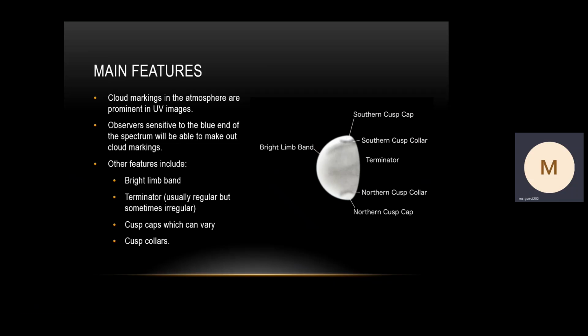I don't know how well you can see at the back, but these regions covering the poles are quite bright. They're not static. In fact, these are very dynamic places on Venus because we have these vortices and winds going on up here. So sometimes the north cusp cap might be large, other times the southern cusp cap might be large. Sometimes they vary in brightness. But there's usually a little dark color either side of them as well. And then you get these sort of vague streaks, and this bright region on the end here, which is called the bright limb band.